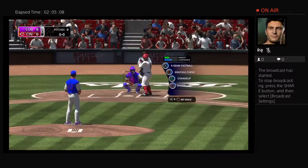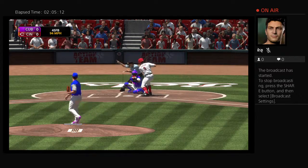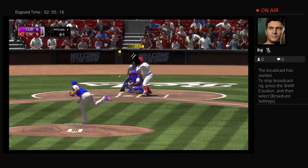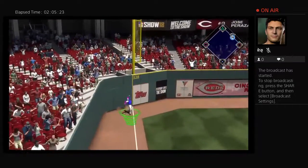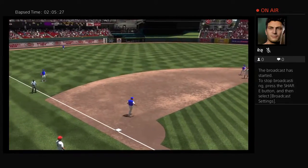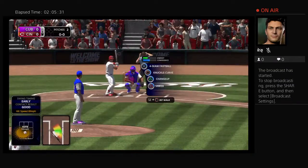And here's Jose Peraza. He'll lead things off here in the bottom half of the first. There's a fastball right over the inside corner. Out in front of a fastball as this is ripped down the left field line. That's going to be a fair ball. And Lind will need to track this one down off the wall. And he'll pull into second here with nobody out.